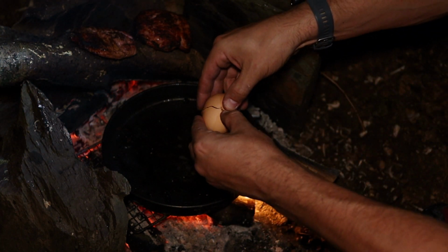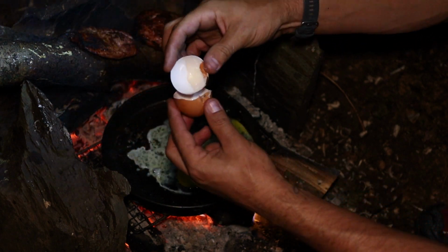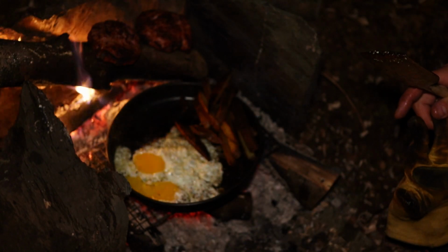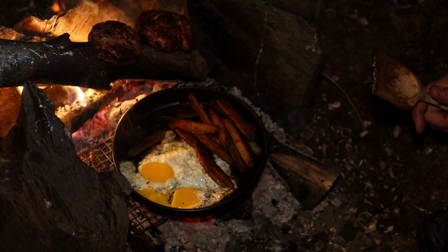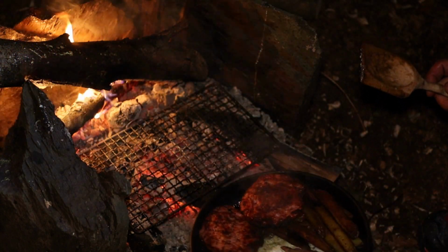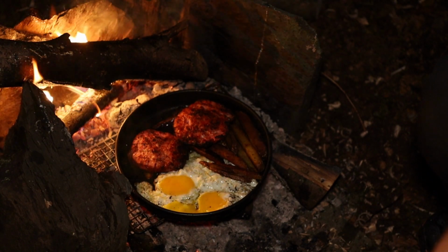Egg. I'll whack those chips back in there for a second. Lost one. Gammon. I'm going to call that a success. Look at that. Gammon, egg and chips. Right, let's crack on with this.